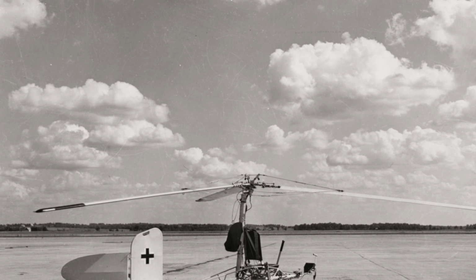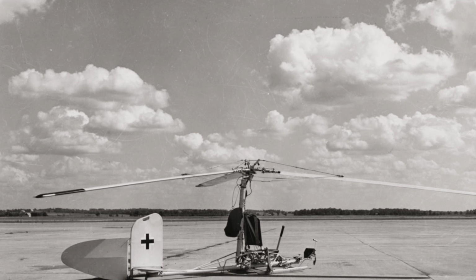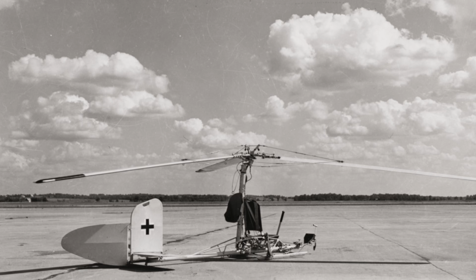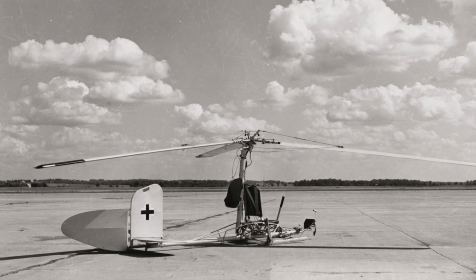The last German example we'll look at wasn't actually a helicopter. The Focke-Achgelis FA330 was a rotor wing kite. It took its first flight in 1942 and again featured a single large three-bladed rotor. But unlike the other versions, the 330 didn't have enough power to lift itself off the ground.